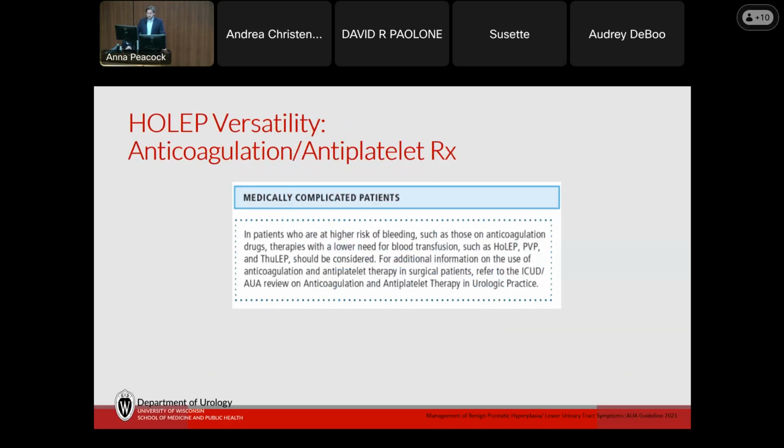The versatility with regard to anticoagulation and antiplatelet therapy is a major focus for us. Our recent examination of our own data showed 50% of our patients are on some form of antiplatelet or anticoagulation. And these, quote, medically complicated patients in the guidelines are a significant percentage of our patients that would be very difficult to manage with other BPH procedures. HoLEP, PVP, and ThuLEP are endorsed in the guidelines as appropriate in these patients on blood thinners.